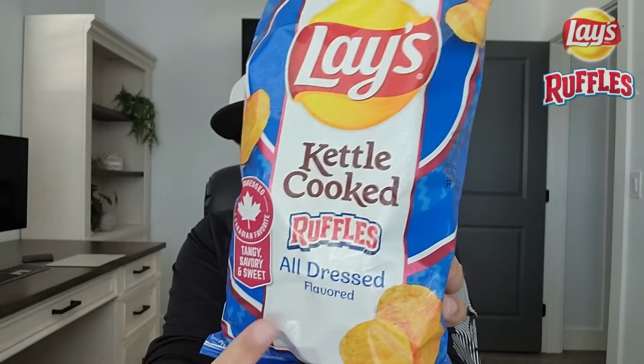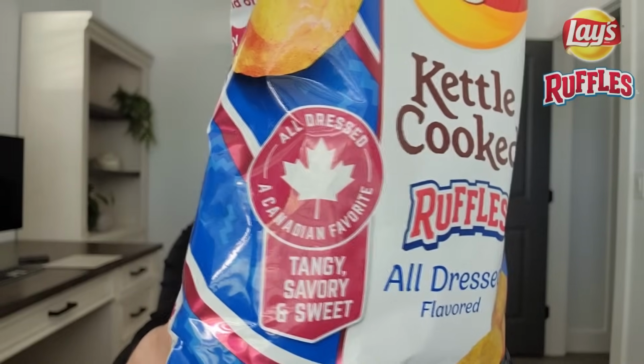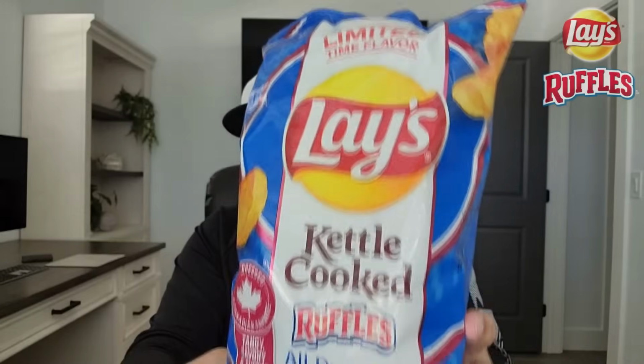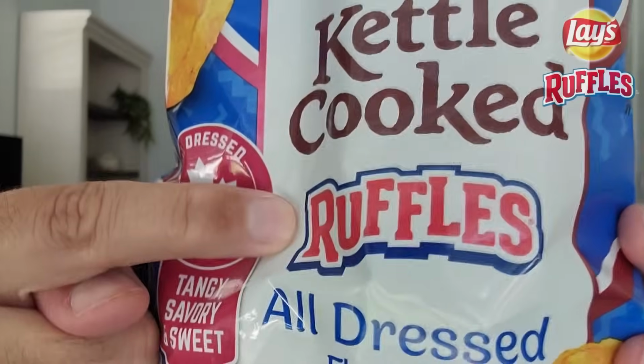Now they've come out with all dressed Ruffles, and I reviewed those years ago. Top tier chip, in my opinion. And the Canadians love it because they're putting the maple leaf right on the bag. But why is it Lay's kettle cooked Ruffles? Because we all know Ruffles has ridges. They have ridges. This, no ridges. Kettle cooked Lay's Ruffles, all dressed Canadian, limited time flavor, a lot happening.